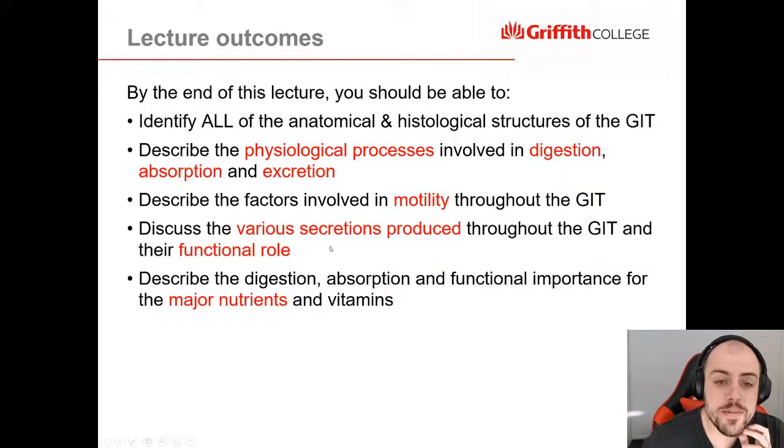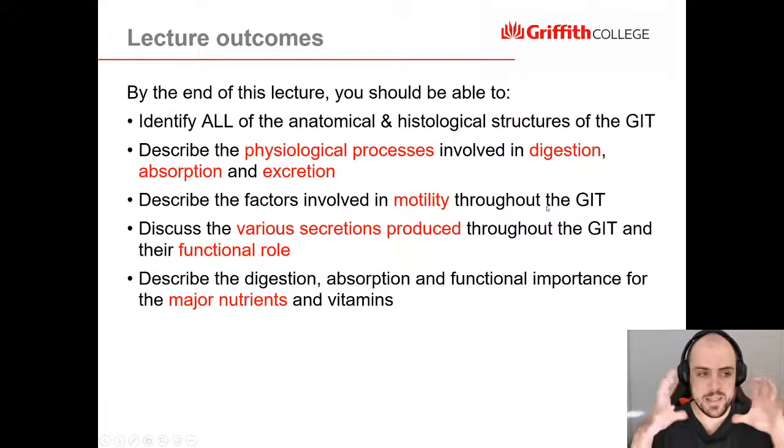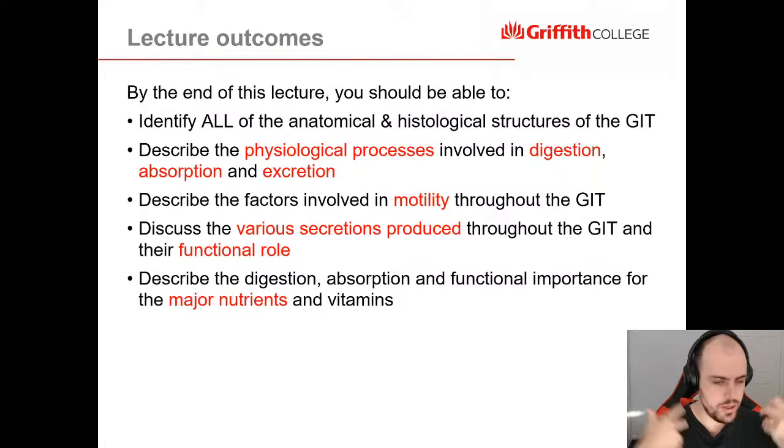So we're going to be looking at the physiological process involved in digestion, absorption, and excretion. Keeping in mind that digestion and absorption are different things. But again, we're going to talk about that. We're going to be looking at motility through the GIT, okay? Things need to move. It doesn't just sit in one magic pit in the stomach and then things happen, okay? It's constantly moving through our system. We're going to be exploring that. We're going to be looking at various secretions. So what are we releasing from the body into our GIT to help this process occur? And we're going to be looking at some of the major nutrients and vitamins.